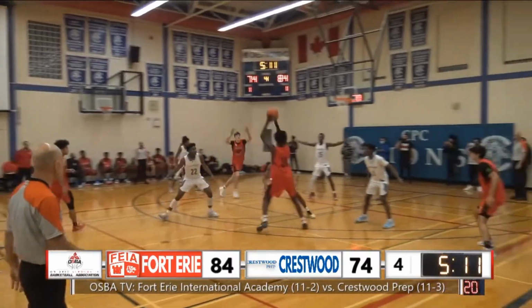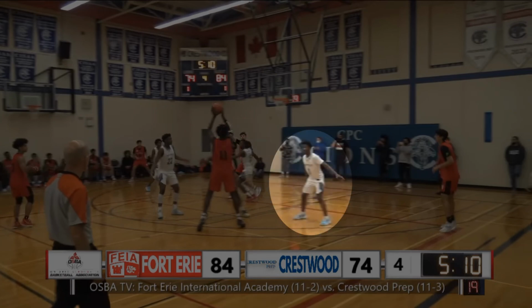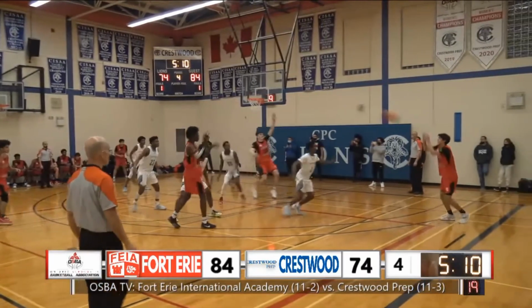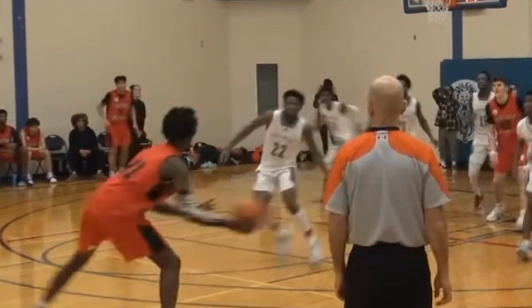Visual manipulation is something that's present all throughout Leonard's game. He's starting to throw an entry pass to the post here, but his actual intention is to bait this defender away from his man on the wing. The ball finds its way back to Leonard, who throws in a fake pass on the catch to create just enough separation for his jumper.